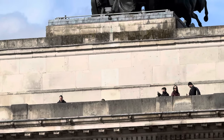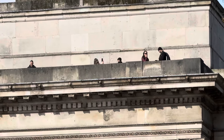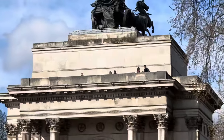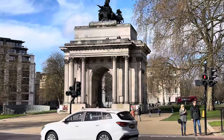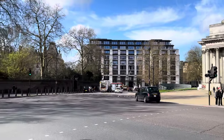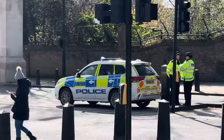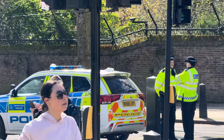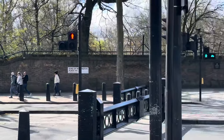Now, how did these people get up there? I didn't know you could do that. They say you learn something new every day, and that's the thing I've learned today, that you can actually stand at the top of Wellington Arch. That's an incredible viewpoint. So you can see these police here on standby. As soon as they begin to open the gate, that's when we know the Household Cavalry will be riding through.